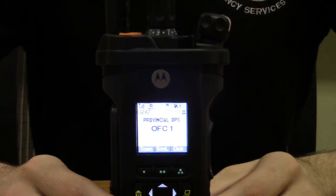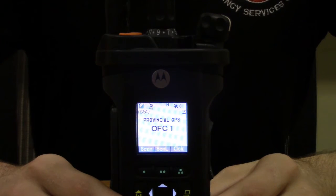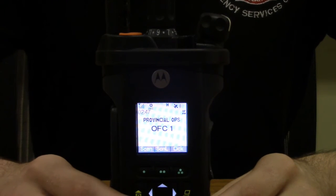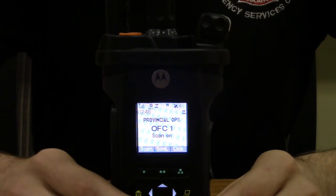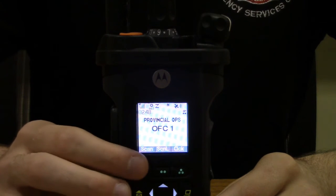The scan and scan list function coincide with each other to operate. Turning scan mode on will allow you to hear messages from other talk groups that are on your scan list. To turn on scan mode, you will just click the menu functions button under scan. You will know it is activated with the short beep it makes as well as the scan on notification that appears on the menu screen. This works inversely for turning the mode off. Just click the menu function below and scan off will appear.